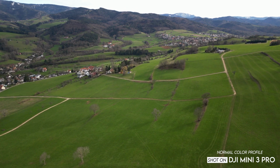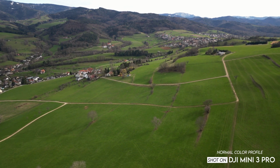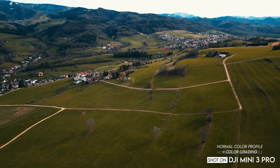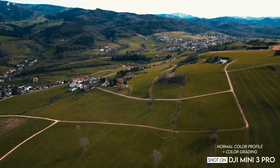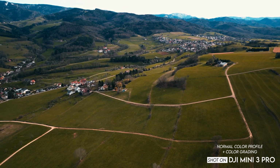You can record videos in either normal color profile, which already looks really good straight out of camera and technically doesn't require any color grading anymore. However, you can still grade this footage quite well and achieve something like this. And I think this is really impressive quality coming from such a tiny drone.